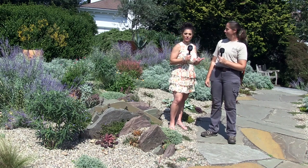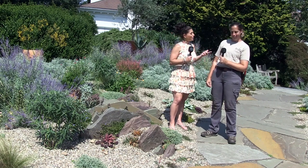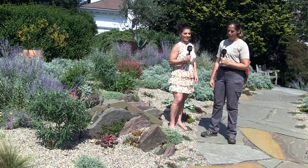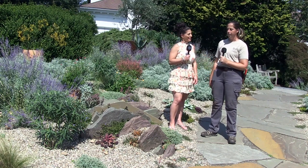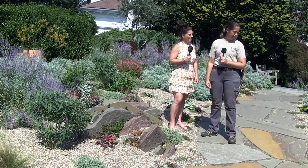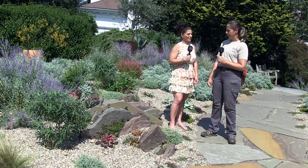Fairly low maintenance. Not much weeding. Not much watering. Not much trimming. Some stuff will get cut back in the fall, and a lot of it gets cut back in the spring. Especially the silver foliaged plants like the Artemisia and the Russian sage, I'll probably cut back in the spring.